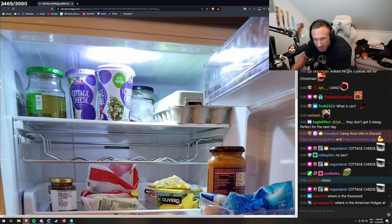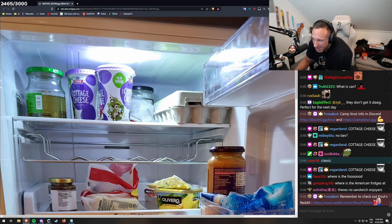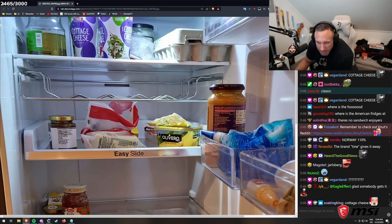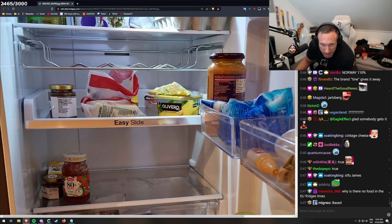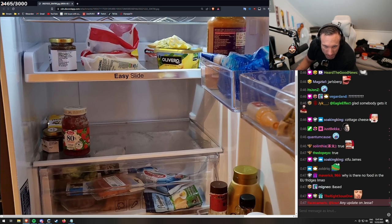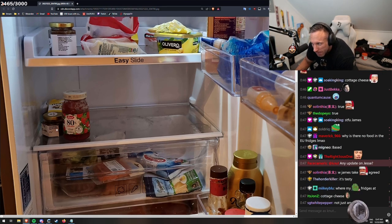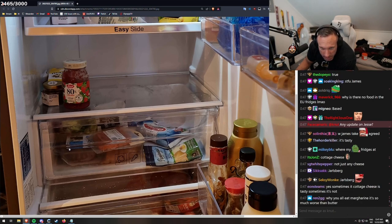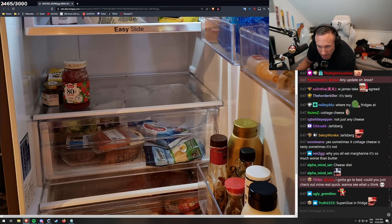Cottage cheese, protein. Cottage cheese is disgusting. No, it doesn't taste that much. Eggs. Some mayo. More margarine. Cheese. Not sure what this is. Strawberry jam. More mayo. Not sure what this is. Something to put on bread. He has some. Is it minced meat? Minced beef. More cheese.